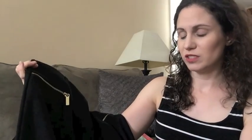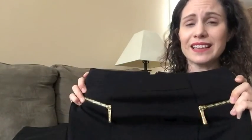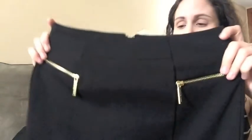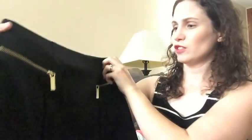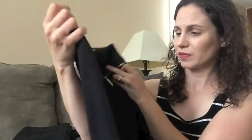So it fits me just right through the waist, the hips, the thighs. It fits well without looking too snug and inappropriate. It goes right to my knees. It has these pretty gold zipper details, which I'm a sucker for, as you'll see in my shoe haul. But I just thought it was really nice, and there's no obnoxious labeling on here. It says Michael Kors very small on the zipper, but nobody's gonna see that. Alright, so that's that one.